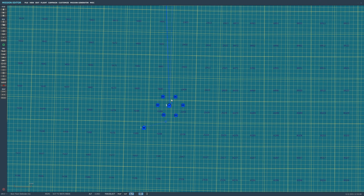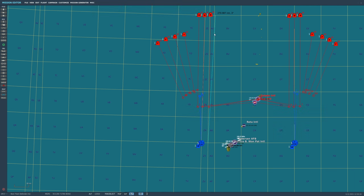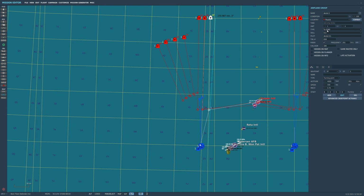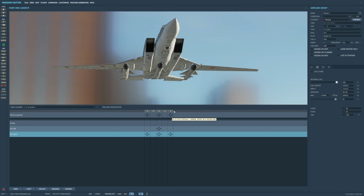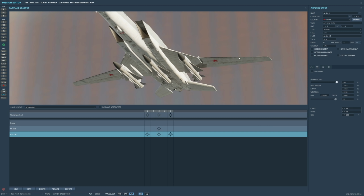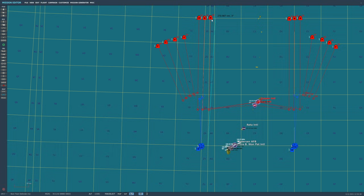They are defending their fleet against the following: 270 nautical miles, about 300 miles away, are 12 Tu-22s, 80s, 90s aircraft carrying 3 Kitchens each. That's 12 times 3, what? 36 anti-ship Kitchens coming in, low level, 270 nautical miles out, which is where the AWACS spotted them.